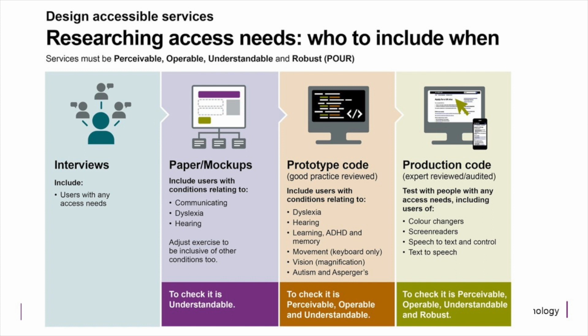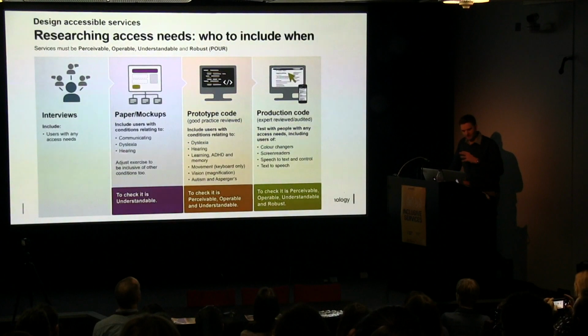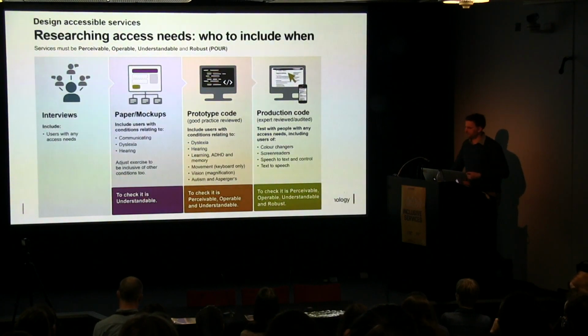And then as you get more and more refined in terms of your product, you can start moving into people who use assistive technologies such as screen readers and dyslexia systems, things that rely more and more on code. You can't do that early on, because you haven't got the code for it to work with, or the code won't be high quality enough to do that with.